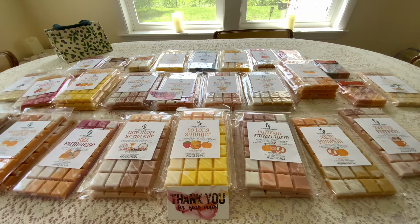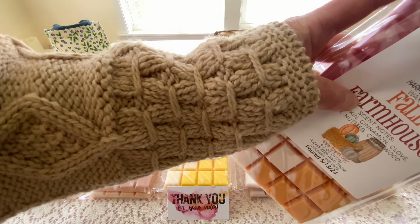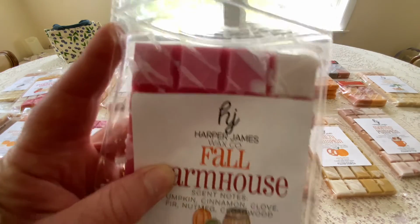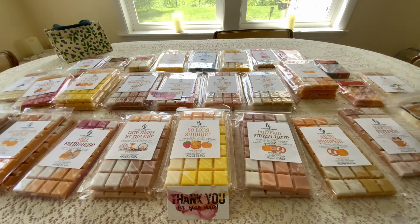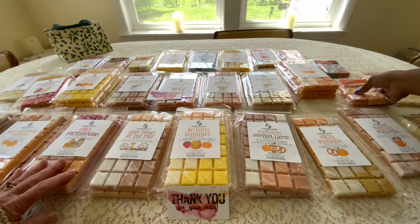Very delicious. So if you smell this one, I got that open. But this is sweeter. Just a little bit. I like Fall Farmhouse. It's very good. It's my November scent.